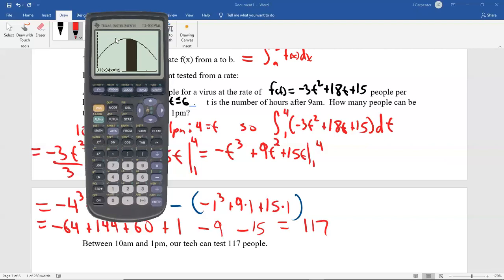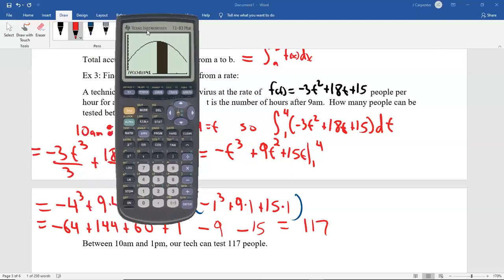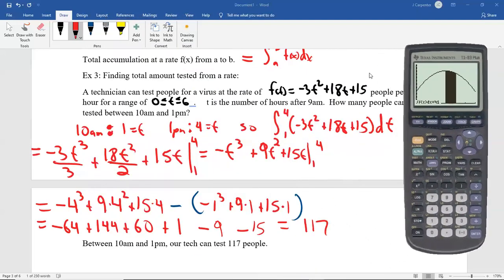So if you add the 35 from 10 a.m. to 11 a.m., 41 from 11 a.m. to 12 p.m., and then the 41 from noon to 1 p.m., you get your 117 people. Guess what? This technician could be testing for a virus going around right now. You can see curves in the media that deal with this.